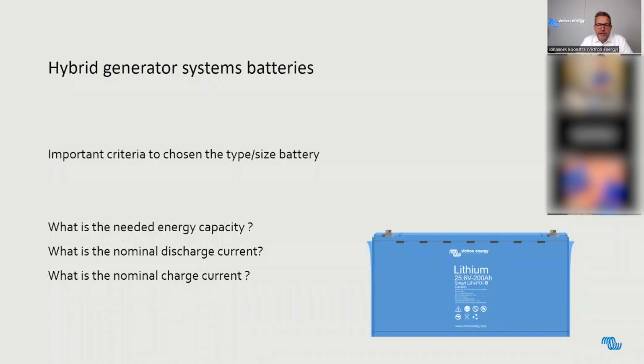If you look for a battery, basically what you do is you look for the needed energy over a total day, and then you try out what is the best battery capacity for my system. You look at what the nominal discharge current is and what the battery can handle, and don't overdo it, and what the nominal charge current is. Most of the time for lithium batteries, especially for the Victron lithium batteries, that's about half C.